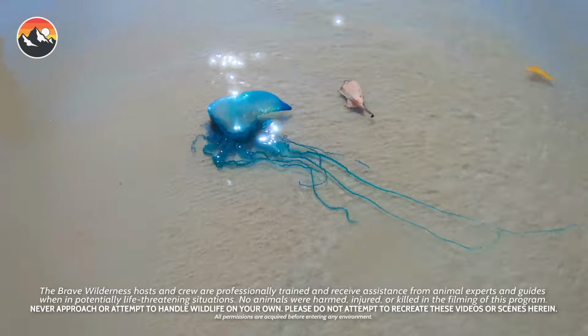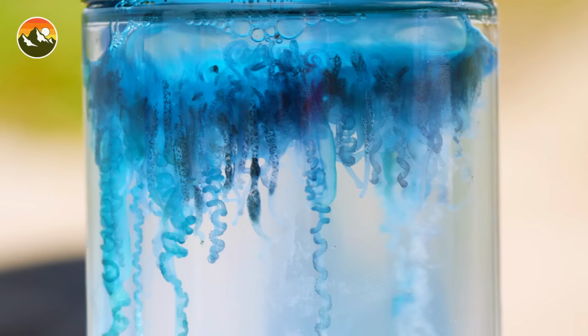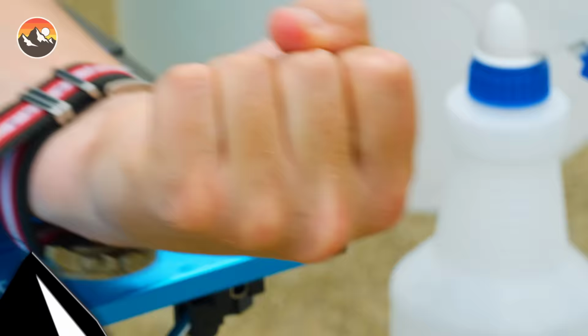Time for me to take two stings from the Portuguese Man O War. Two sting sites, two different antidotes. Which one works the best? You're about to find out. Ooh, man, I'm getting nervous. Terror of the ocean, here we go. One, two, three. Oh, man, that one nailed me.